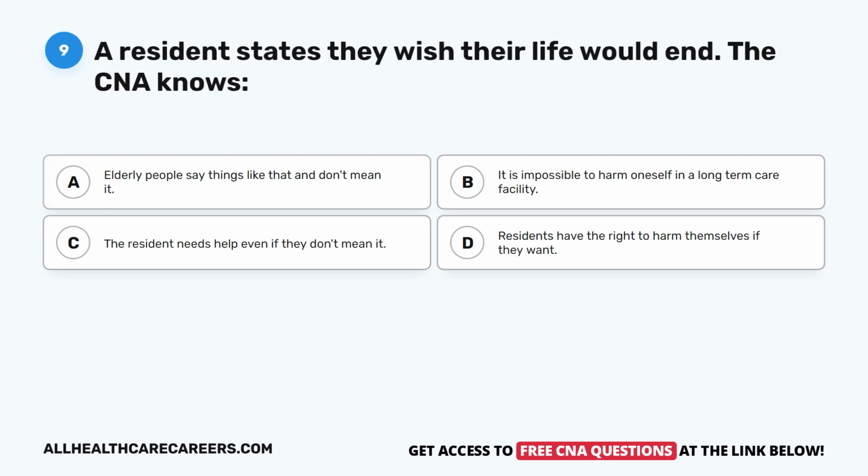Question 9. A resident states they wish their life would end. The CNA knows A. Elderly people say things like that and don't mean it. B. It is impossible to harm oneself in a long-term care facility. C. The resident needs help even if they don't mean it. D. Residents have the right to harm themselves if they want.